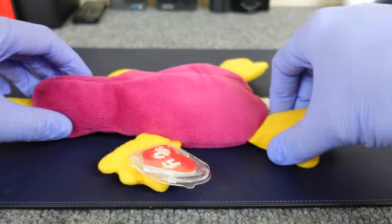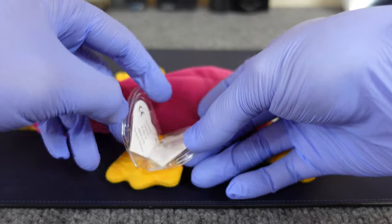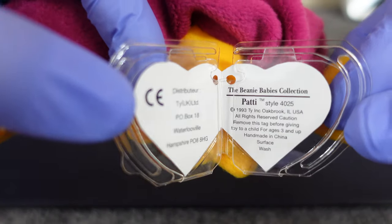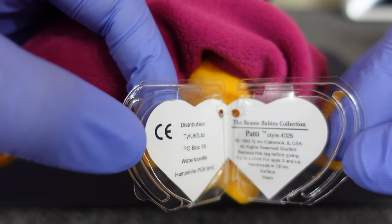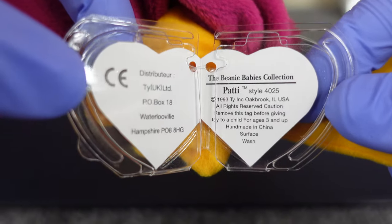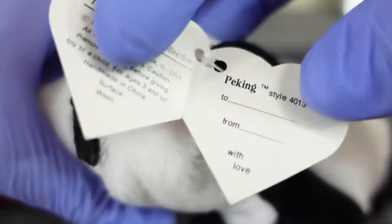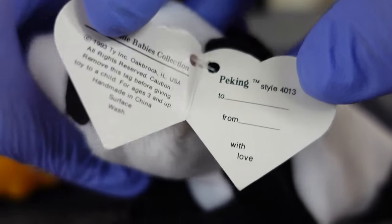This Patty right here, on the other hand, if we open up his tag, it looks a little bit different than the standard US tag. And I can show you the difference here. Here is what the UK tag looks like. And here is what the American tag looks like. So you can see the difference here.